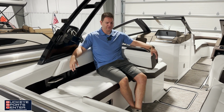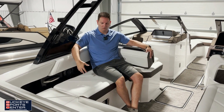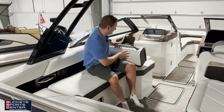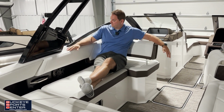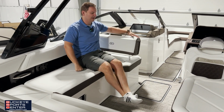And then again, versatile seating. Again, we're only talking a 26-foot boat. Wider seats again, so you can sit in multiple angles. I can flip this seat and actually face backwards if I wanted to. Put my feet out. And again, good armrests, padded armrests all the way through, no matter how you're sitting. It's a good layout.